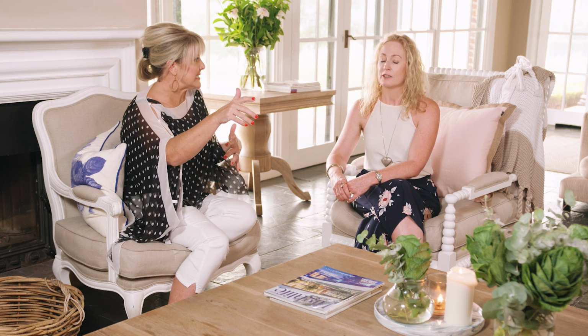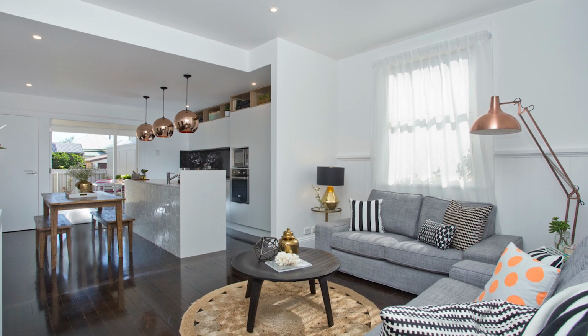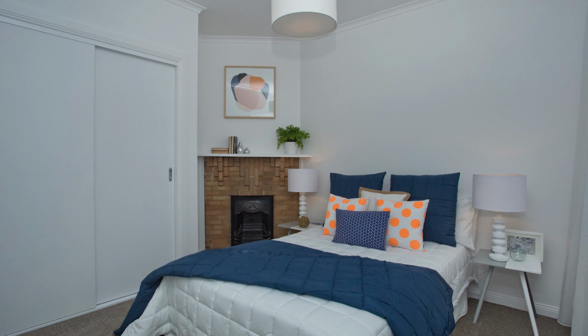I like it. And all under the existing roof line though, or did you extend? No, all under the existing roof line. Fantastic. And from what I can see from the photos, little to no structural change. Yeah, correct.